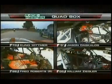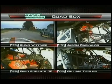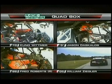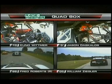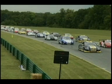Let's take a look at the Race Keeper quad box right now. Kuno Whitmer running in the second spot. Then we go over to Jason Daskalos. He'll start in the 6th. And then we've got Fred Roberts in the number 89 car. He'll start 10th. And then Bill Ziegler in the Porsche. He'll start in the 11th spot. These are just some of the Race Keeper views that we've got as we get started for race number 1 of 2 here at Virginia International Raceway.